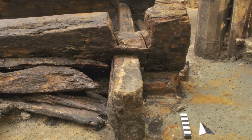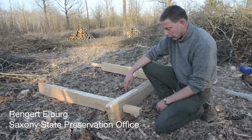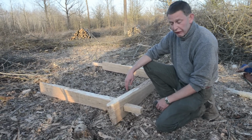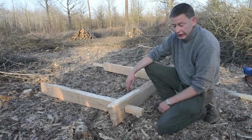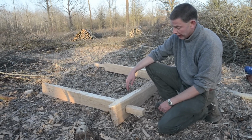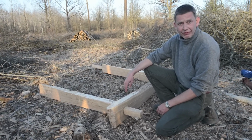Those tusk tenons were, up till now, only known from Roman age, and that it's already present in the Neolithic is quite new. And if you see advanced carpentry like that, it's quite possible, or even very probable, that most of the carpentry joints we know now in traditional woodworking were already known in the early Neolithic about 7,000 years ago.